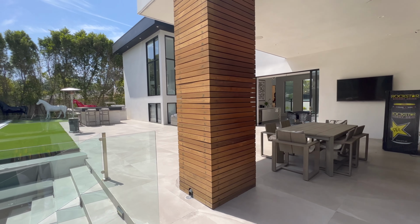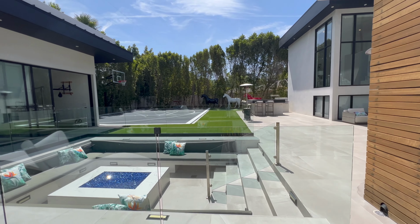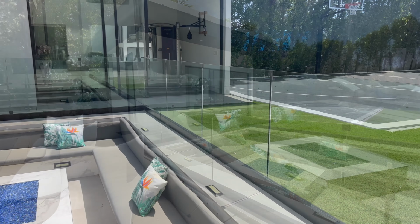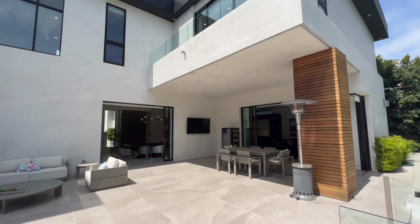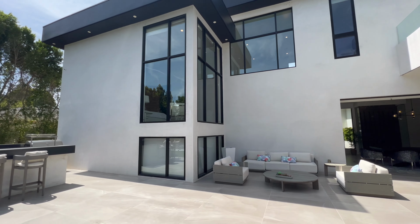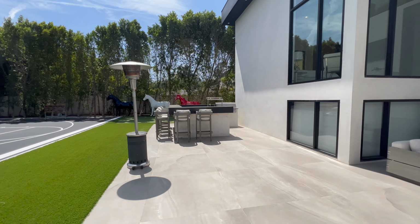And in the center, we have this built-in sitting area. Very nice one with the built-in fire pit. It's very pretty. It's literally in the center of the entertaining space that we have in our backyard. One side pool, one side very huge basketball court. We have so much room for dining and sitting and entertaining. And then over there on the right side, we have the built-in barbecue.